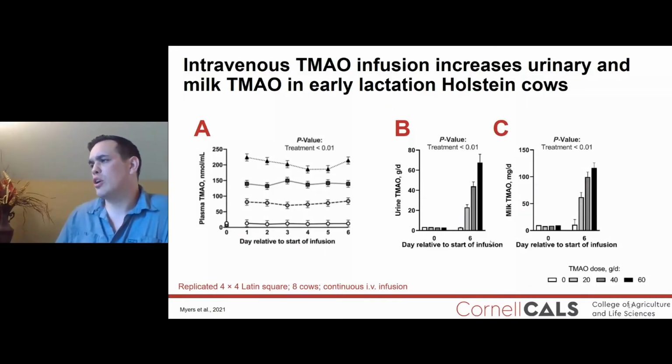Now, we wanted to actually study what the TMAO could be doing, and we've only done one study like this. If you look at the non-ruminant literature, there's a lot of talk about how TMAO can modify metabolism. Well, we did an intravenous infusion study. These were early lactation cows. We increased circulating TMAO levels. As you would expect, they had more urine TMAO yields and milk TMAO yields. I'm not going to get into the biological outcomes because there weren't any.